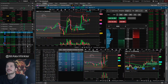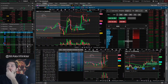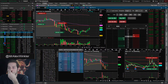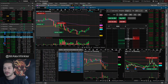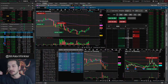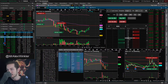MOTS, it's looking like it's gonna try to retest VWAP here. Man, I would love to jump back in on MOTS. I would love to do it. Volume's picking up as well. Right now, buying into this breakout would be extremely risky. We got the 5-minute 90 EMA resistance. We got VWAP ahead. We got 1.5 ahead, psychological zone. 1.5 is also a major multi-month support and resistance zone. So the overhead resistance pressure is very high at the moment.